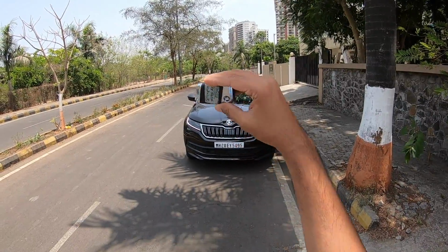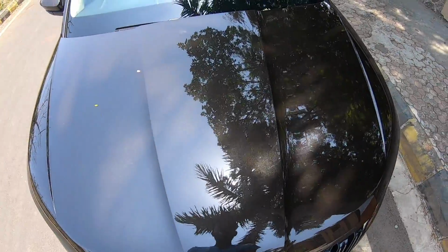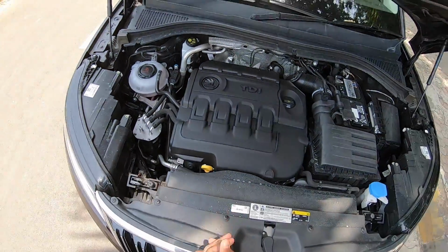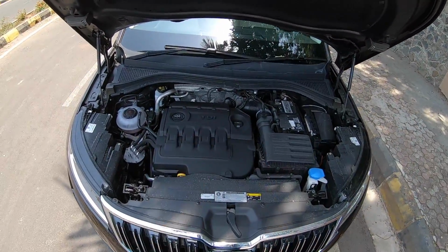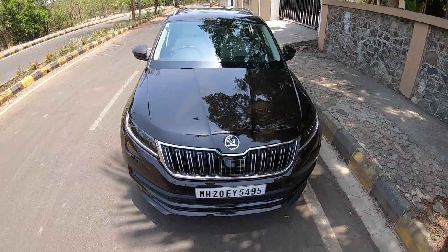I am driving the Skoda Kodiaq L&K, and straight away let's get into the engine bay. Only one engine option available, and there it is, the diesel motor of the Kodiaq. This should have been finished in chrome, would have looked really nice. Insulation here as well, obviously a compact engine bay because this is the MQB platform, and that is one of the reasons why this car is so efficiently made in terms of space.